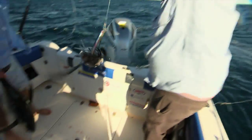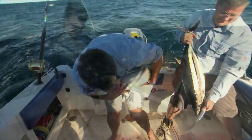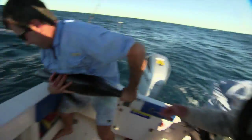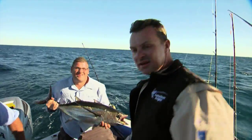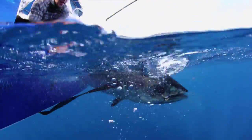Stick the camera with you guys holding him. Hold him up, that's it. Try and keep that side clean. Well, we might let this one... Let him go? Yeah, we might let this one go. Keep the other side clean. Let him get a photo of that one if you can. I might get a quick photo of this one before he wakes up.